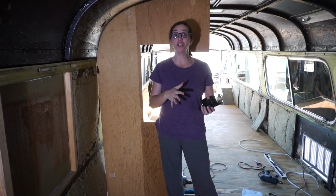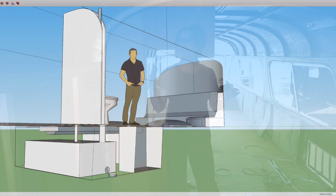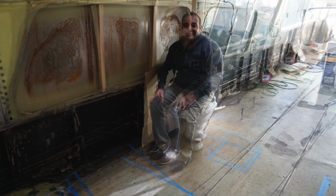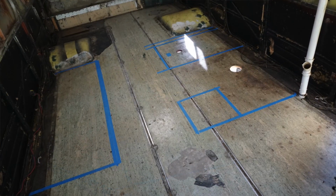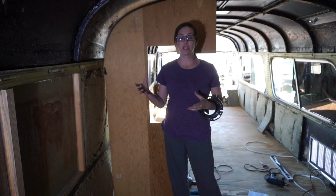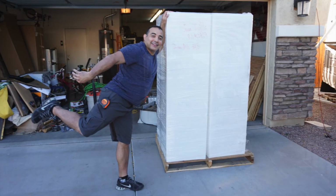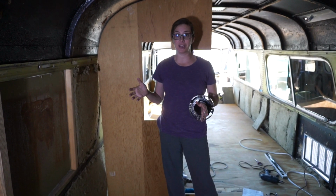So, like a year ago, we had our tanks custom made, and so we had made a whole plan of where everything was going to go, and we brought the toilet in here and mocked up where we thought it would go, and we took measurements and approximated as close as we could where our toilet was going to go, so that we could tell the company that made our tanks exactly where to put the hole. And then we were just crossing our fingers and praying that our measurements were close. So now time has finally come to do that step.